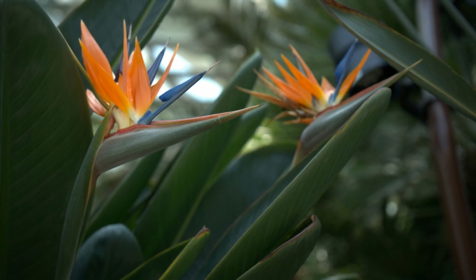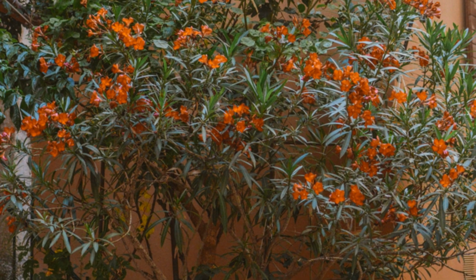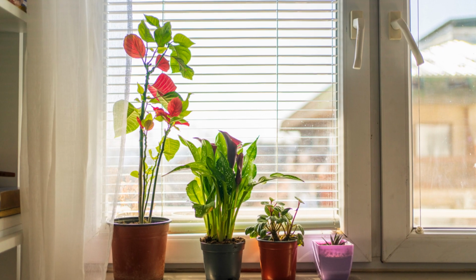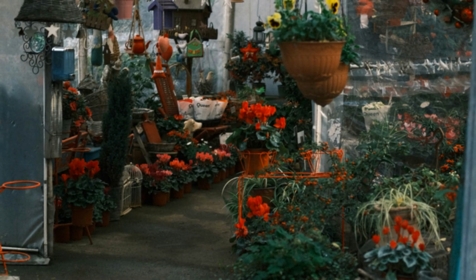Goldfish plant, whimsical blooms. The goldfish plant with its vibrant orange flowers resembling goldfish adds a touch of whimsy. There you have it, a collection of beautiful and easy to care for indoor flower plants to brighten your winter.